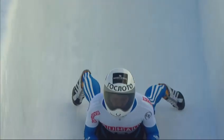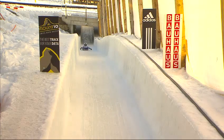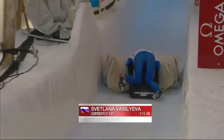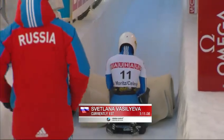We haven't seen a lot of her in the last couple of years in World Cup racing, but she's comfortably the most experienced of the Russian girls. In fact, she had, quote, retired for a season and a half before most of the girls that are sliding with her now actually made the team.